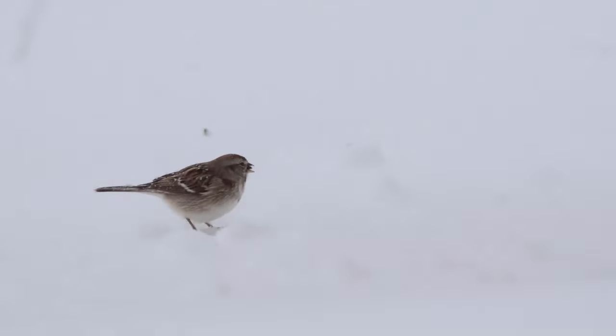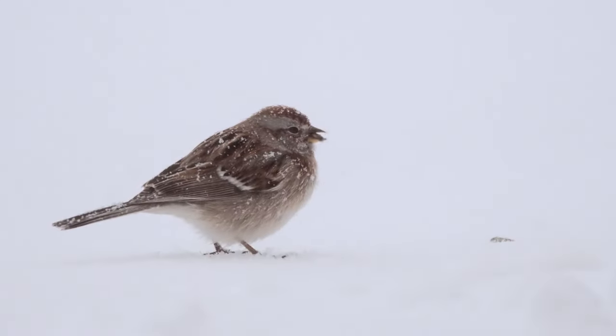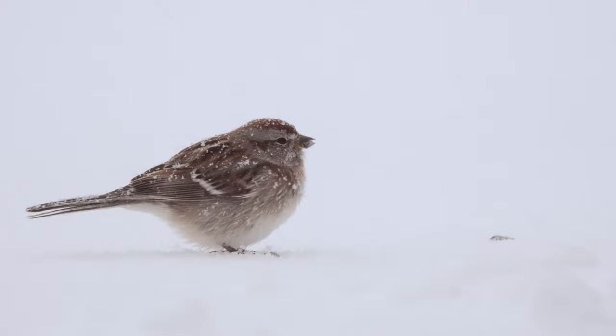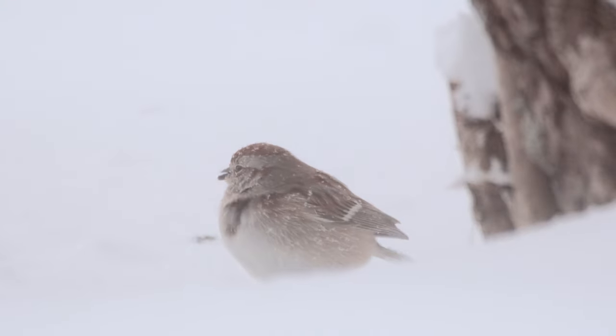A couple weeks later, we had another snowstorm, which gave me another opportunity to photograph some birds in the snow. This time, I stayed right in my backyard to photograph some of my local birds. I'd been seeing this tree sparrow in my backyard off and on all winter, and it was pretty cool to capture him with the tiny little snowflakes clinging to his feathers.